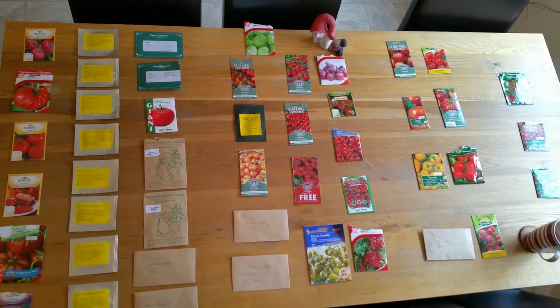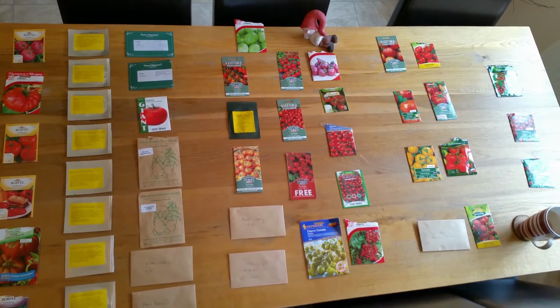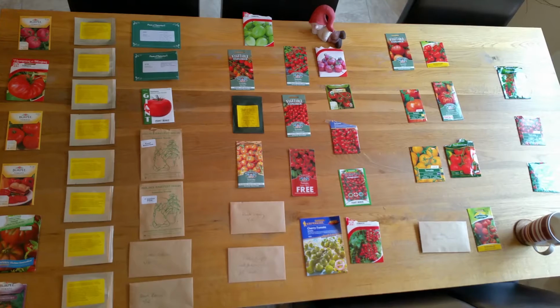Nothing else for it, but to give you an aerial view of the table. I hope the neighbours are not watching because I'm standing on a chair.